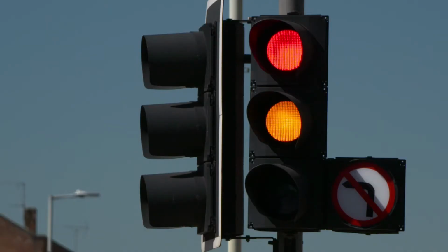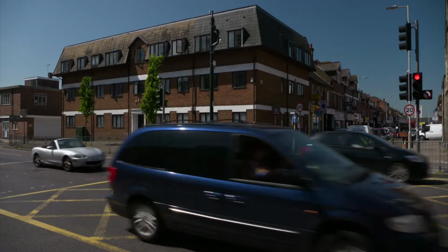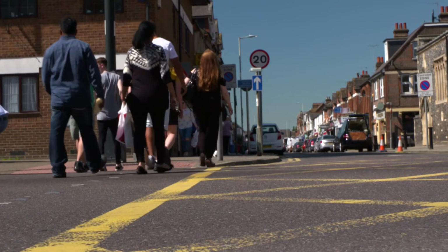So if we have congestion in one area, we can then make interventions in another area to allow that flow of traffic. So it's easing the congestion over a whole network. oneTRANSPORT's all about understanding the value of the data. Once we understand the value of data, we can better utilise our wider network.